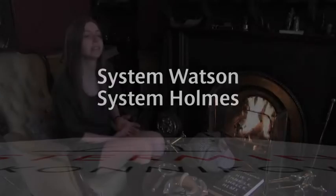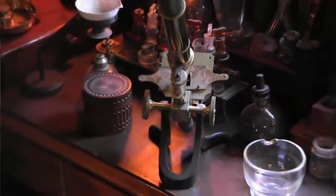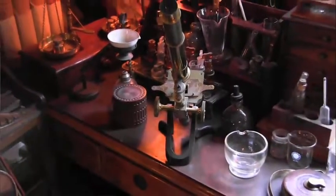One of the reasons that I really love the Conan Doyle stories is it's just this ready-made analogy for the human mind in terms of the dual process model. Now, the dual process model of thinking isn't new. It was popularized by Daniel Kahneman with his System 1, System 2 approach. But Holmes and Watson really embody these two systems incredibly well.